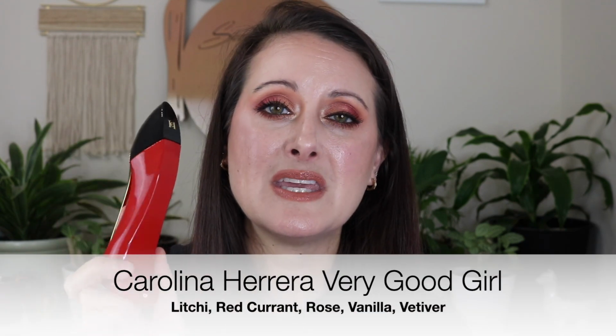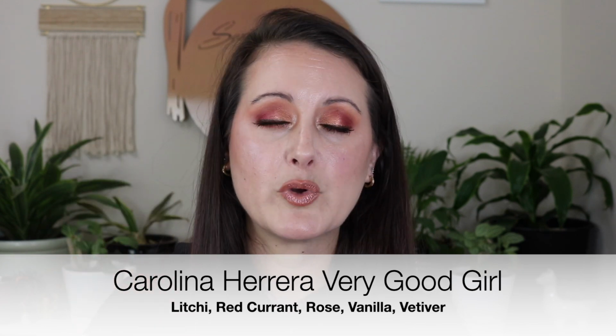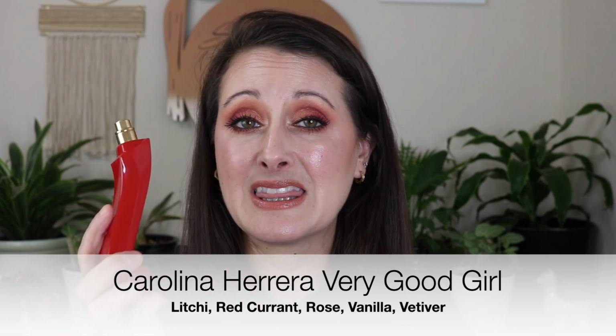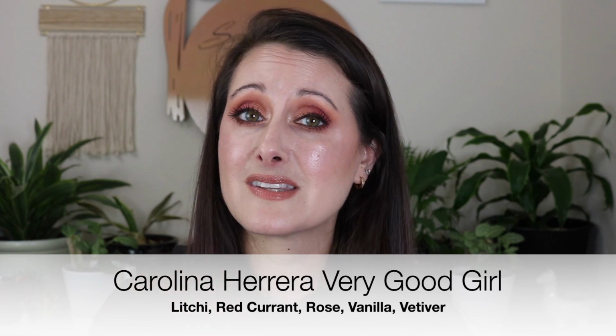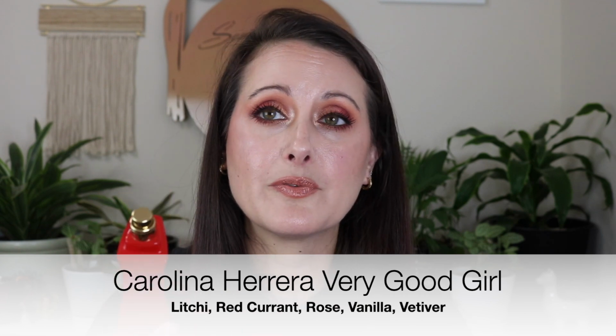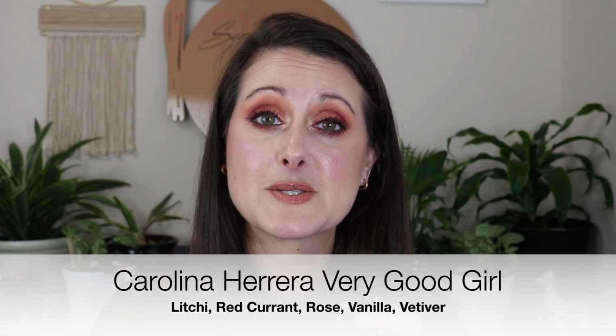So, okay, next we've got a couple of Carolina Herrera Good Girl fragrances. I had such high hopes for this one. This is Carolina Herrera Very Good Girl, and I think this was being compared to Delina from Parfums de Marly, which I like. It's not my favorite fragrance in the world, but I don't get Delina vibes at all from this. It's a really beautiful, bright, crisp rose, but on my skin, I got hairspray vibes. This just did not work on me at all.